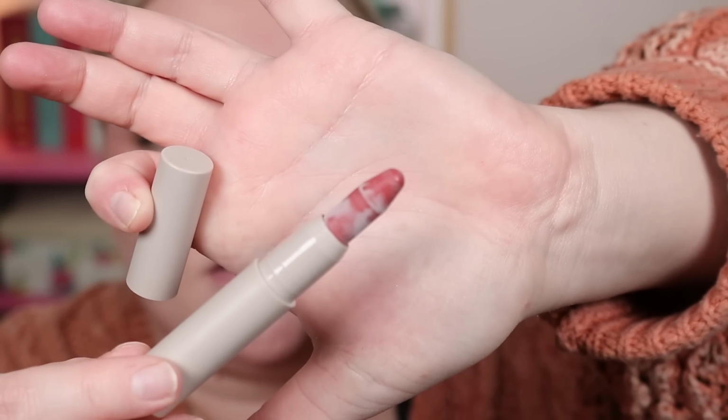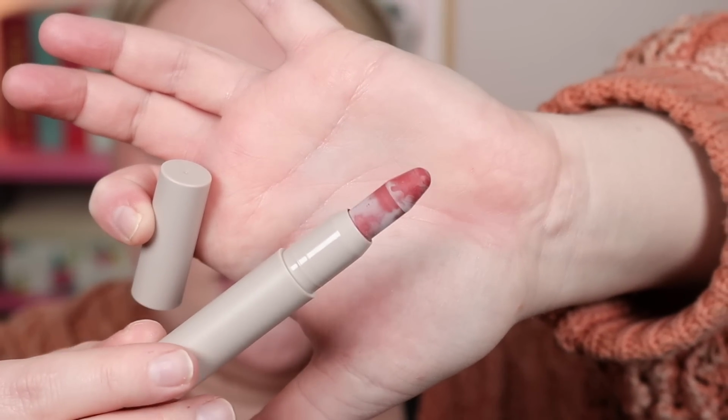Okay. Then the other color I got is called Beams. Oh yeah, this one has it too. I wonder if this is why they're on sale at Sephora. A clean formula like that. Anyone that's gonna spend $26 on squeaky little lipsticks with a coating on the outside, that's not always what people want to pay, you know what I mean? So that's Beams, that's Abstraction, I think it was.